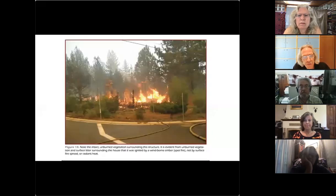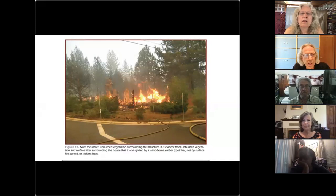And here's another example of that. This is a picture of a house in Lake Tahoe that was lost in a fire up there. And as you can see, the fire didn't come from the trees. The trees are green and nice. They got singed by the house. The embers came to the house, lit it on fire, and then the house singed the trees.